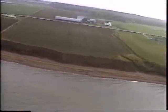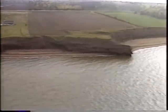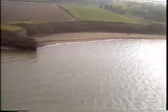Just having to reduce our elevation due to the fog bank. We're down around 100. As you can see, we're just about at cliff height, so they're probably around 15, 18 meters high. Variable though. You can see some wave erosional caves and caverns undercutting.